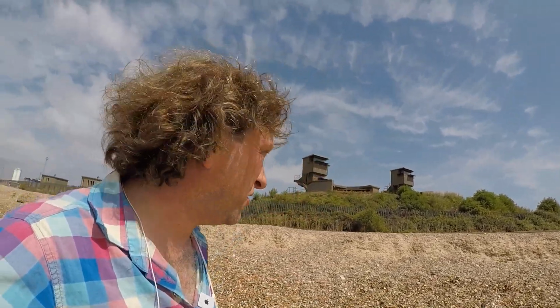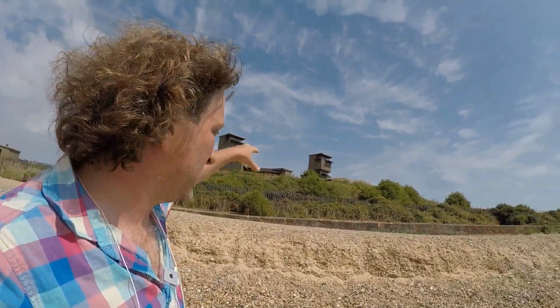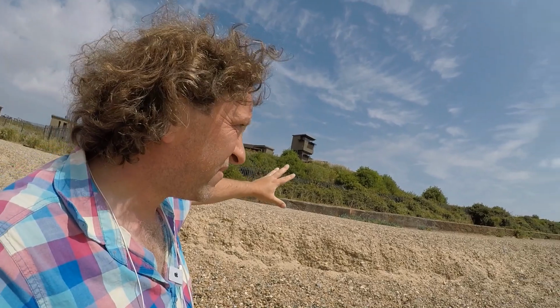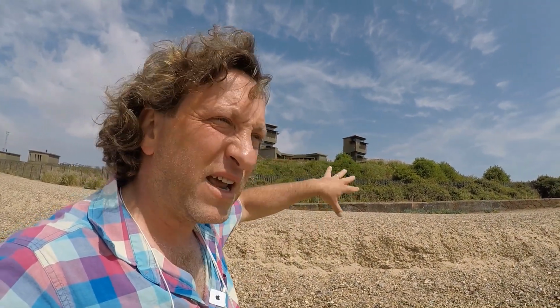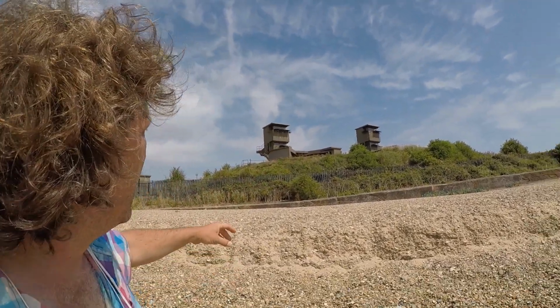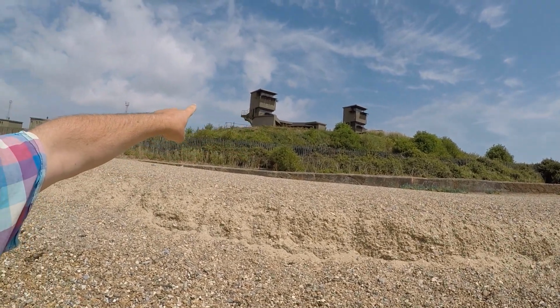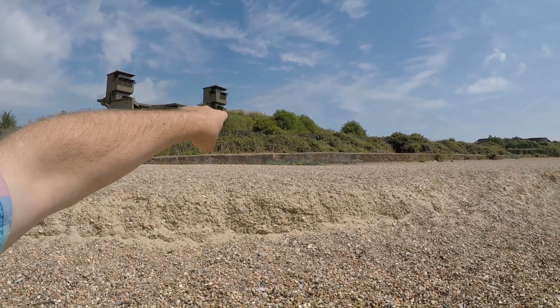Right next door to the viewing area is Landguard Fort. There's a much older building behind here that was Napoleonic. And there's a good museum in there. Last time I went there's a little chap who does a ghost tour, a little tour of the place and tells a little ghost story. And he's an amusing chap, so that's worth a visit. And this, of course, is World War II gun establishments. I think there was two guns there, one there and one there.